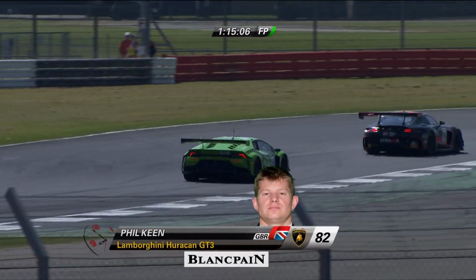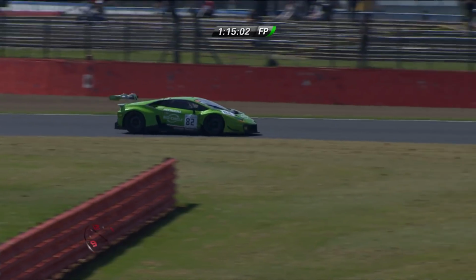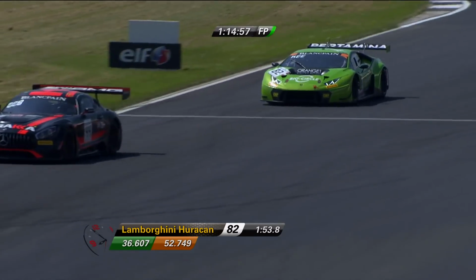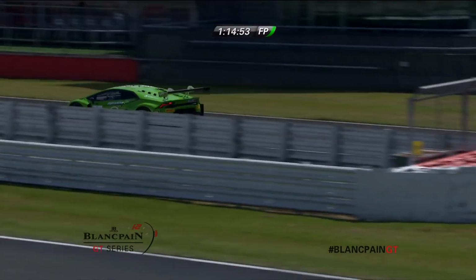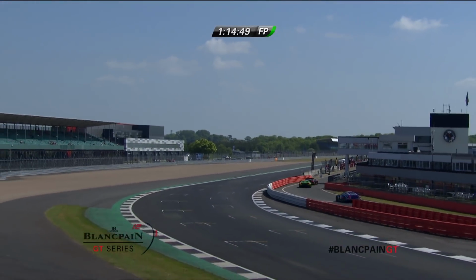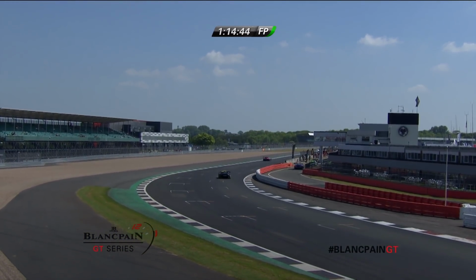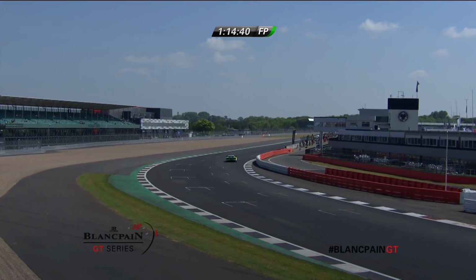Certainly spreading himself around as the former world champion, but number 8 Bentley, we're looking at Phil Keane in the Barwell Racing Lamborghini yet again making its way back into the pits, but it is the number 8 Bentley, currently fastest overall, 13th currently on a time of 2 minutes 01, but fastest overall in Sector 1, Vincent Abril, number 8 Bentley, with Maxime Soulet and Andy Soucek.